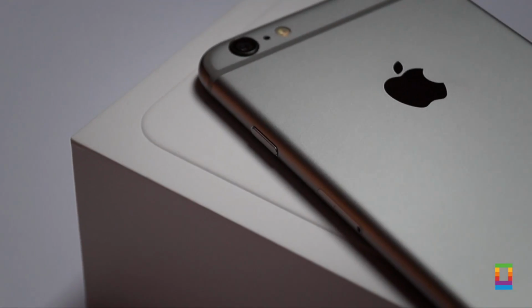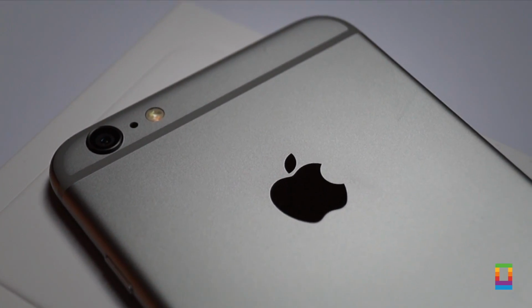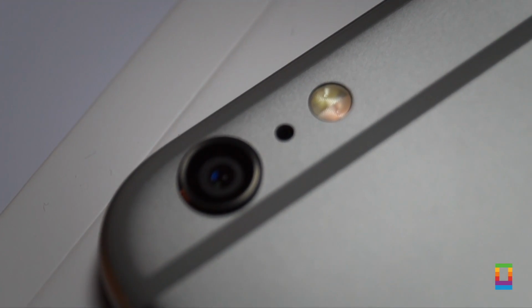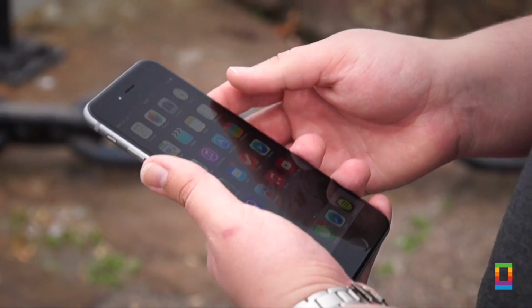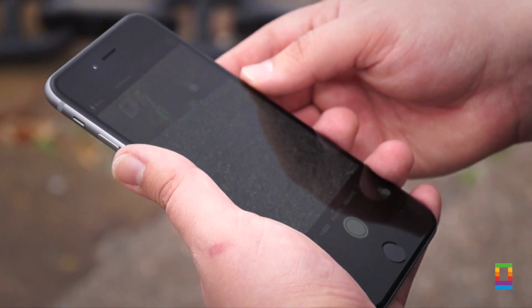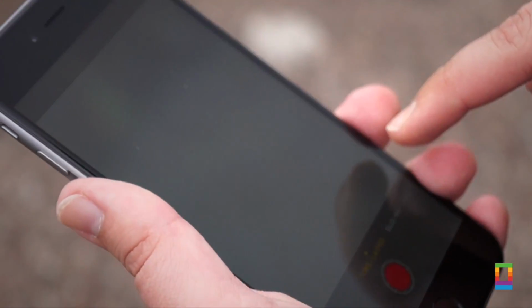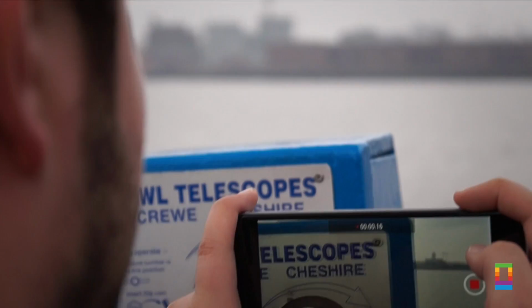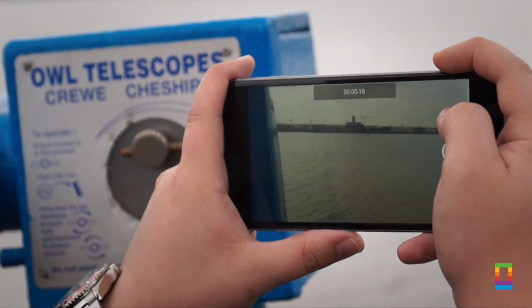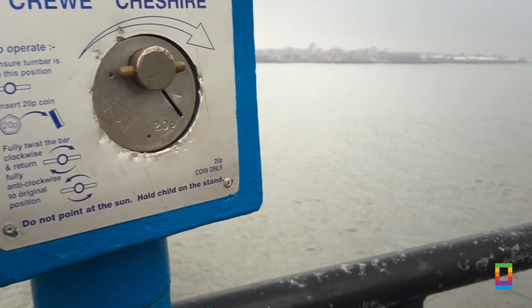A feature that has improved with every iteration is the camera, and the 6 Plus is no exception. It features an 8 megapixel camera which has been improved from the 5S with a bunch of upgrades. Firstly, they've added something Apple calls focus pixels, which gives you a much faster autofocus thanks to a new image signal processor. This means there's always a great continuous autofocus whilst filming, pulling focus back and forth between two subjects.